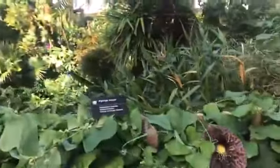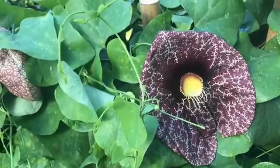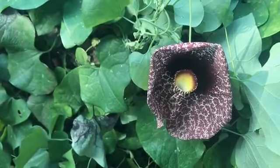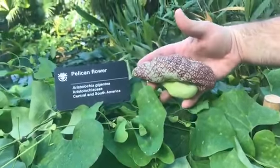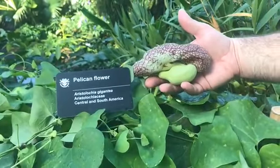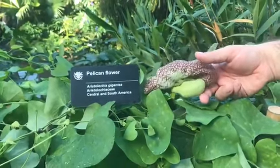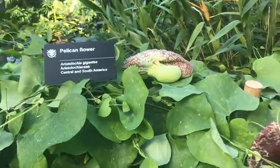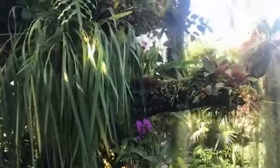Here, let's stop and point out the pelican flowers. These are just amazing. You can come see these in bloom as well. I think that's the reason it gets the name pelican flower. Before it opens, to me that kind of looks like a pelican head, right? Mm-hmm, I can see it. I'm not sure if that's why it has the common name that it does, but that's the flower before it opens, and this is it when it's fully open here. And this tree here is another good spot where you can usually see some orchids.